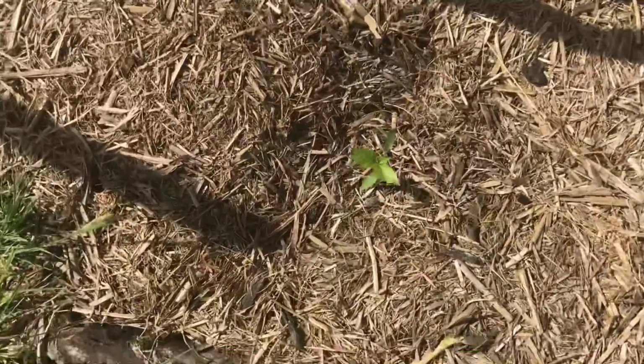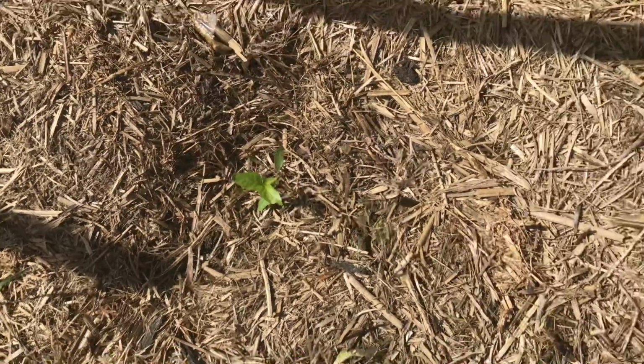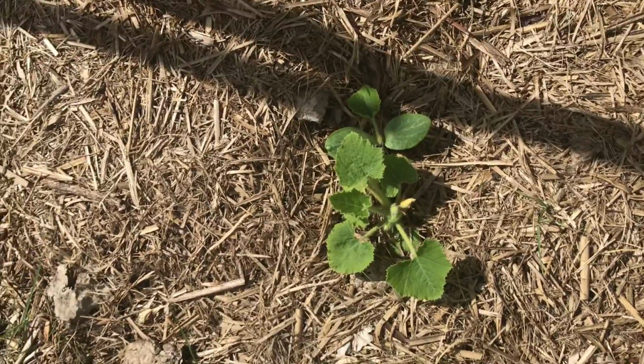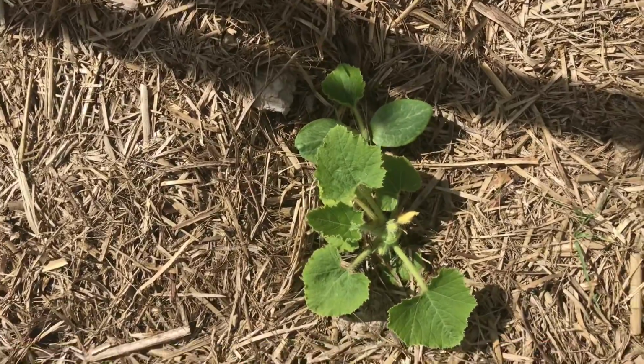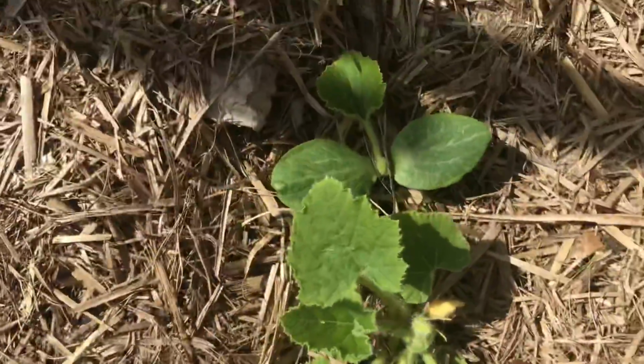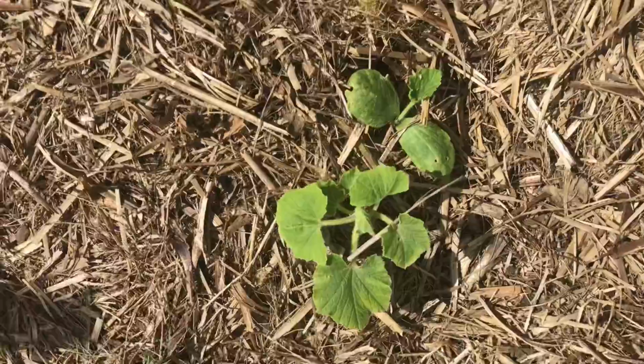Alright. One of the little pepper plants I put in the other day, this one's doing good. Alright, ow. Golden nuggets. These ones are looking a bit better. The little fellas beside them come along great.